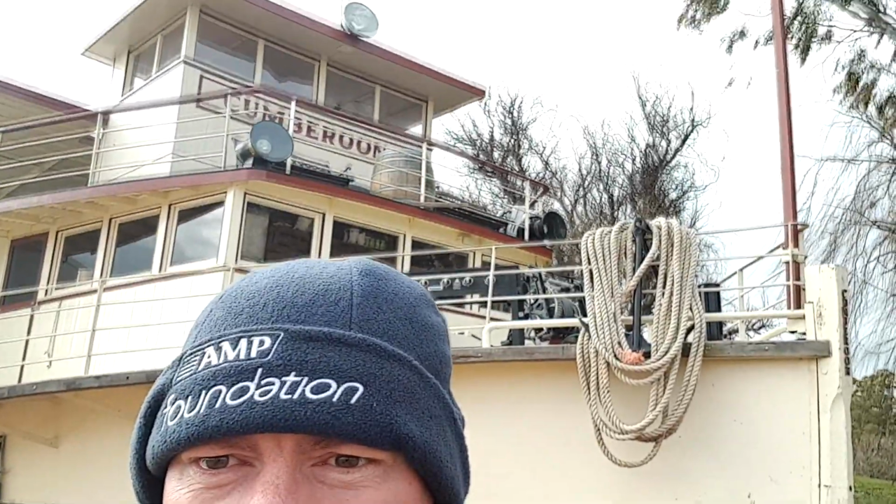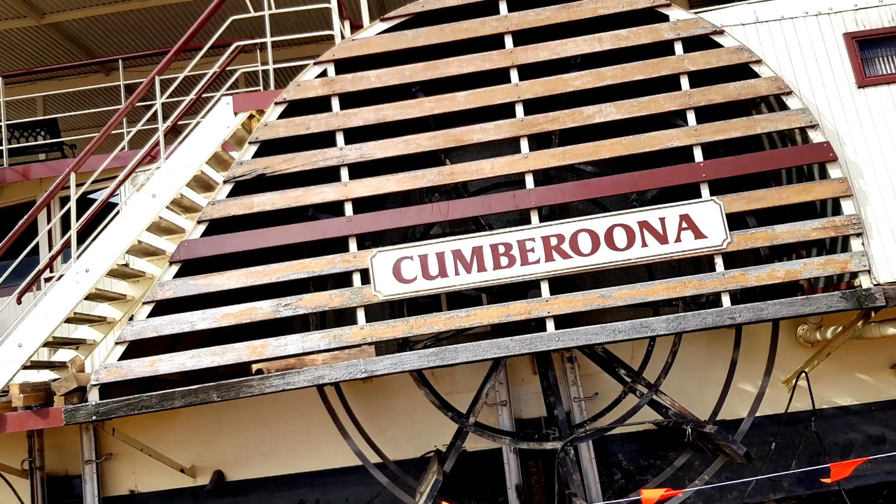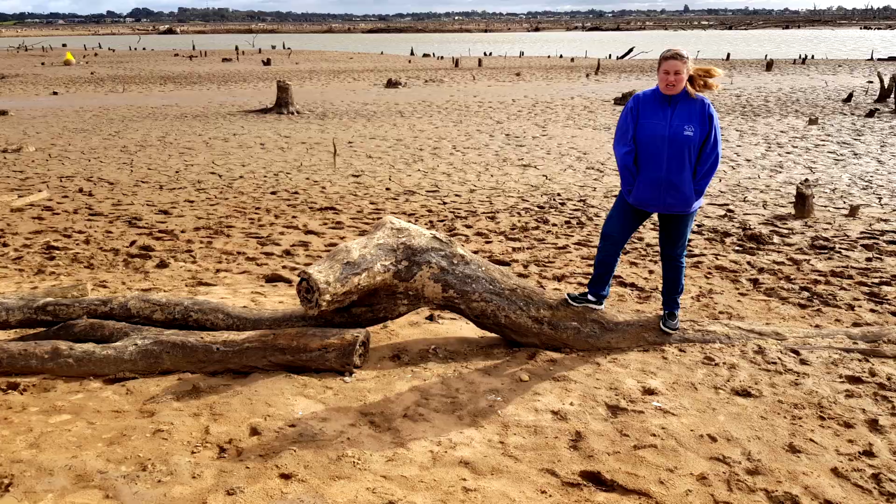Every 5 to 7 years, the locals drain the lake to cleanse it of aquatic weeds. It stays empty for 5 or so frosts. On this rare occasion, we got to see it in this state. Very cool. Did I mention how cold and windy it is?